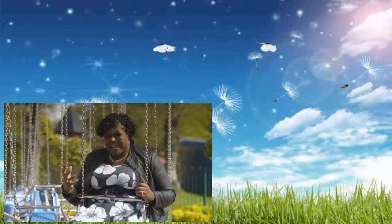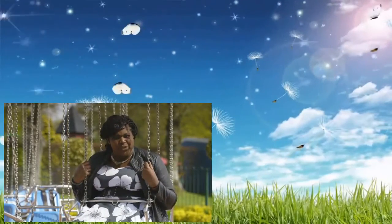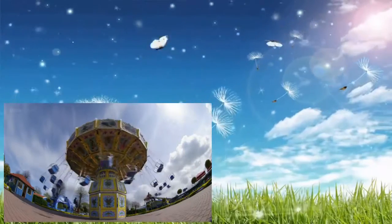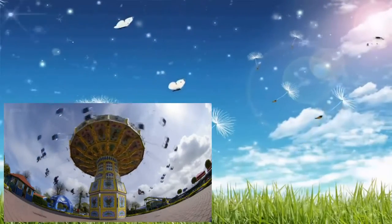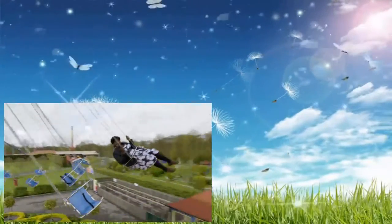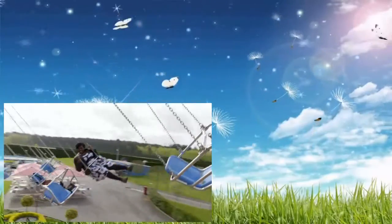The reason some planets grow a bit fatter around the middle is because of the way they rotate on their axes. It's because of a phenomenon we can experience here on Earth. Spinning something causes it to be thrown outwards, away from the centre. These chains are the only things keeping me and this chair from flying off into the distance.